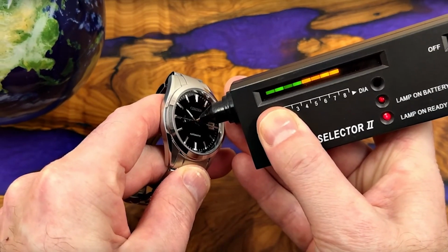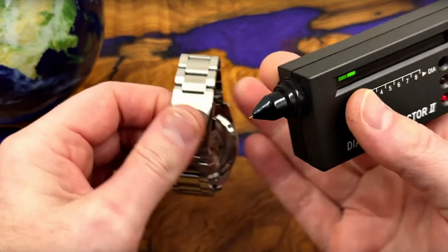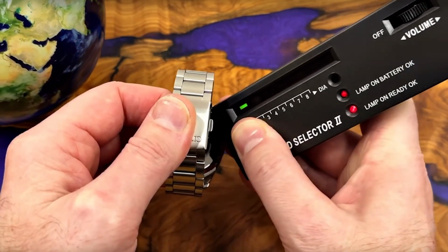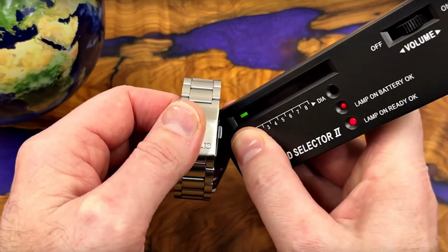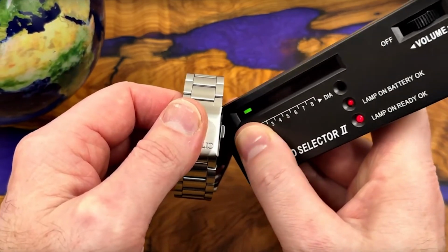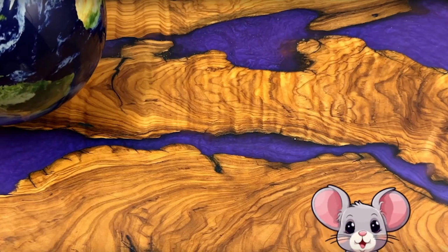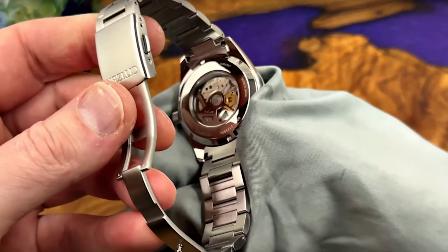So we have sapphire crystal in the front. What about the back? I'll be very surprised actually if it is sapphire. No, mineral crystal. So another small weakness. Comes with a squeak as well. Have a listen. It does happen sometimes, doesn't it? Yeah, very nice case back, actually.